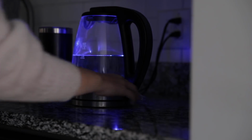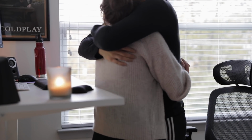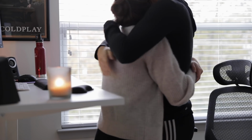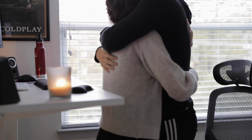The first thing that I'll do is boil water for my tea. And then I'll head over to Christopher's office, and he actually begins work right when I get up. So he'll already have been up for a little while, but I'll come say hello to him and give him a hug, and we'll usually just spend a couple moments hanging out, hugging, and chatting with each other.